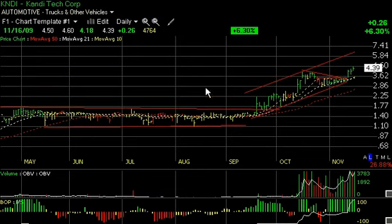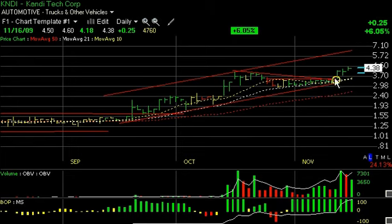Candy, KNDI, extended its recent rally, breaking out of this wedge here. Over the last 3 days, it's moved from about 3 to 4.60, a 50% move, and the volume was really strong. Today was a nice follow-through, but it didn't hold its highs. However, top of the channel that I've drawn in here looks like this could be as high as $6.50 or $7 over the next few weeks potentially.